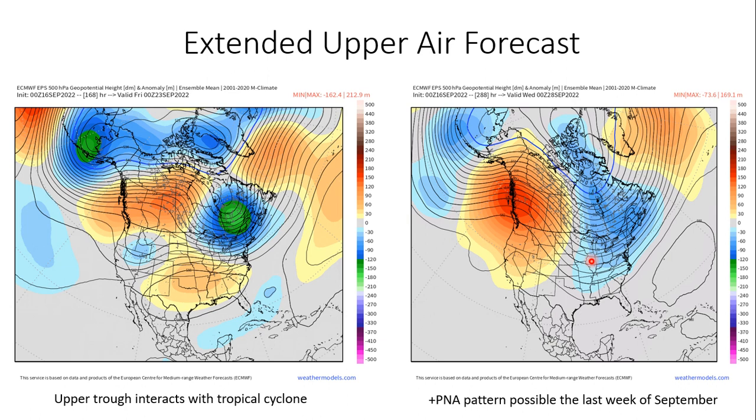This is what we call a positive Pacific North American pattern, with an upper-level ridge over the western part of North America and a downstream trough over the eastern part of North America. So this is possible the last week of September. What would that result in is very much above normal temperatures across the Pacific Northwest into western Canada, and below normal temperatures from eastern Canada down into the eastern U.S.